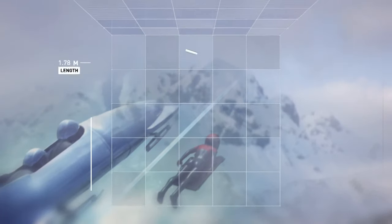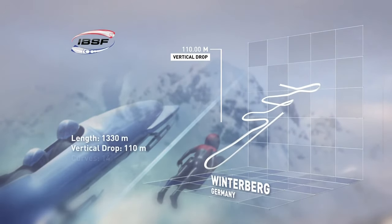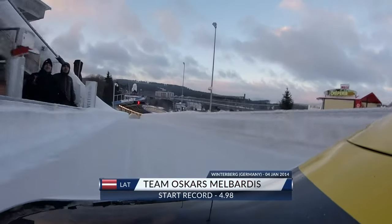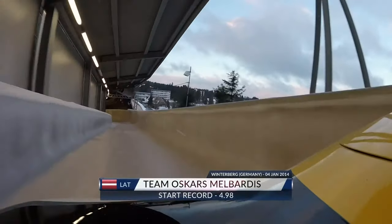So we have 17 sleds in our field taking on this Winterberg track, 1300 meters. They have all trained and raced yesterday in the two-man. It's a fairly short start. The brow comes early, so getting in on this downhill slope is absolutely critical. Start record 4.98 goes back to 2014.